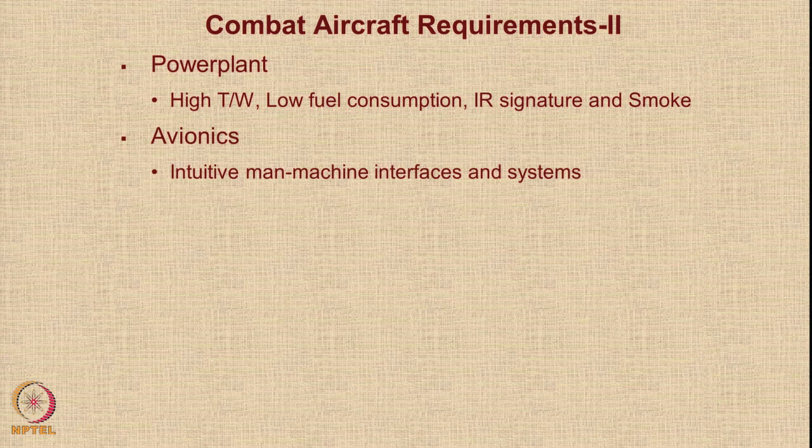As far as avionics is concerned, there is a requirement now for very intuitive man-machine interfaces and systems, so that the pilot can work seamlessly and carry out all the complex activities in the aircraft. Those days have gone when there would be a separate person in the cockpit to do the avionics or the weapon part, and the pilot would only focus on the airmanship and flying. But now it is multi-role, and many aircraft are single pilot aircraft, so the pilot has to do everything.